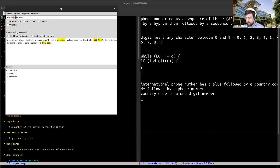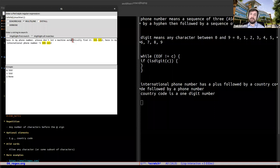Right, so somebody asked if we want to search for the pipe symbol, do we need to escape it with a backslash? And yeah, that's exactly right. So if this is machine pipe, then we use a backslash to escape special characters.